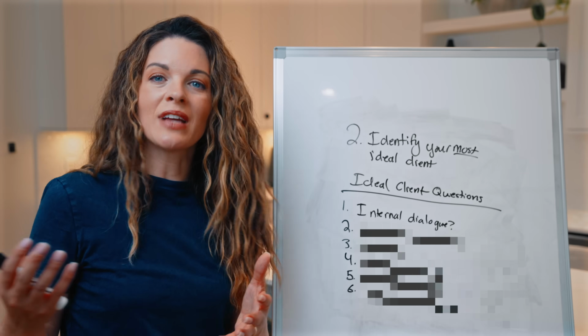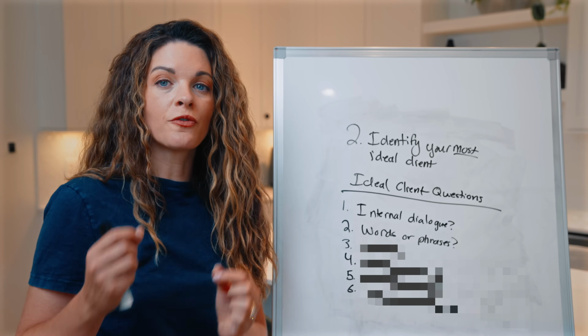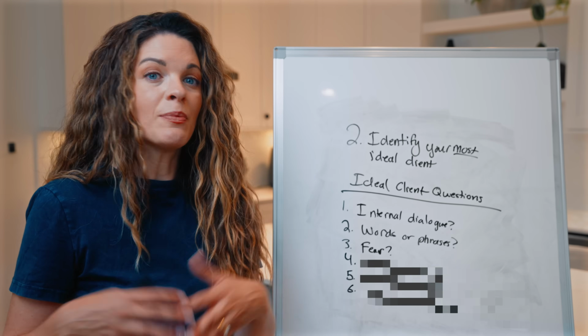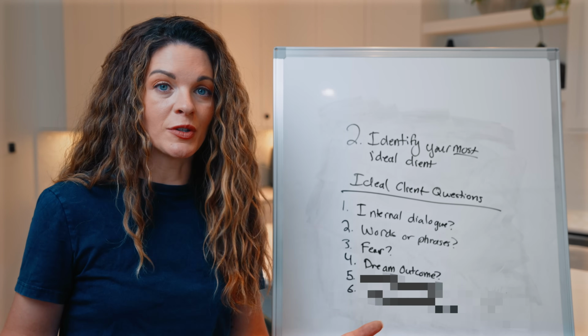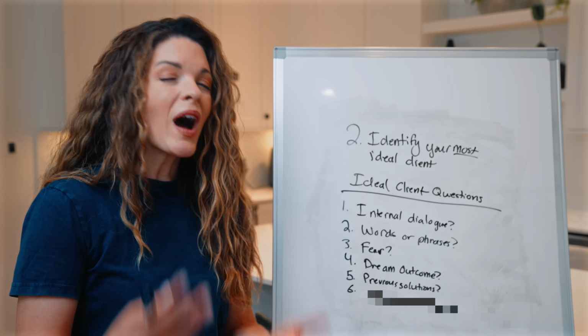So what's their internal dialogue when they're lying awake at night? What specific words or phrases do they use to describe their problem? What's their biggest fear about their current situation? What's keeping them up at night? And then what's their dream outcome? And what would it mean for their life and how would it impact them on all levels? And then what previous solutions have failed them and why didn't they work?